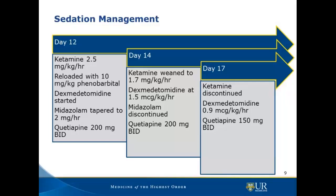As far as her sedation management, on day 12, we did have dexmedetomidine started. We reloaded with an additional 10 milligrams per kilo of phenobarb. She did seem to have a very positive response to the phenobarb. Every time that we loaded it, she was less agitated, had very little hypotension, because that was something that we were concerned about, and the effect did seem to persist throughout the day. We were able to taper down the midazolam after she received the phenobarb. Adding the dexmedetomidine allowed us to further taper down the midazolam. She was also initiated on quetiapine as well.